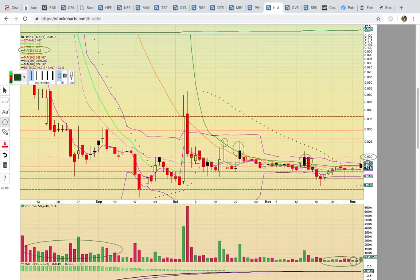If it can break above 18 and then 2 cents, a break above 2, and it could really get running. You have these higher levels up here. That high in October was way up here above 3 cents.